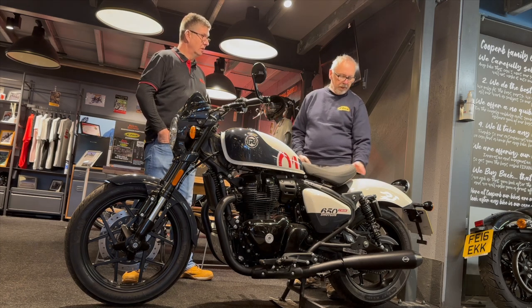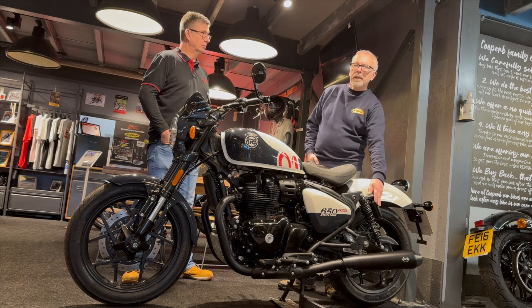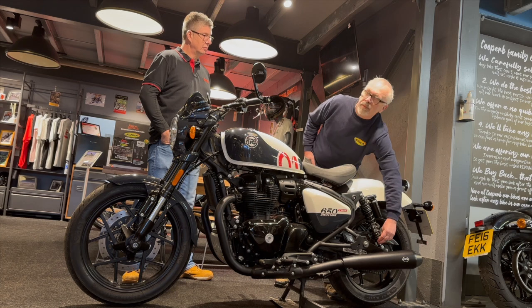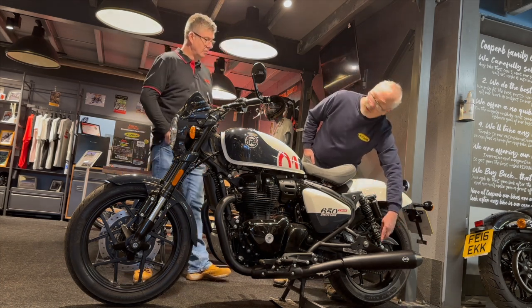Absolutely the right shock. This shock has given us more compression, so we've got full adjustability, 30 clicks on the compression, 15 soft, 15 hard. Same with the rebound. So we've got rebound adjustments as well, so that we can really fine tune the ride. And also you can adjust the ride height as well.